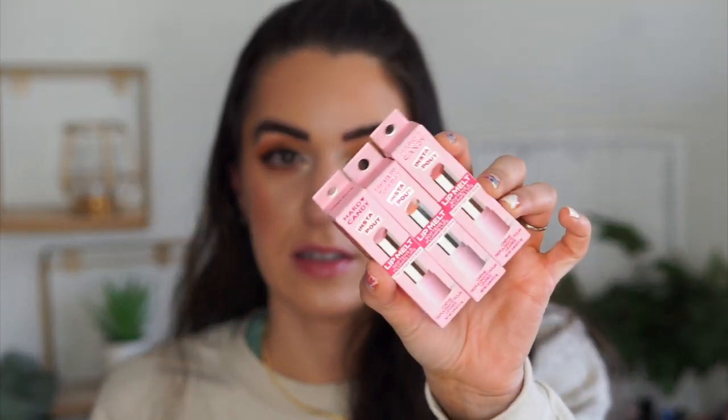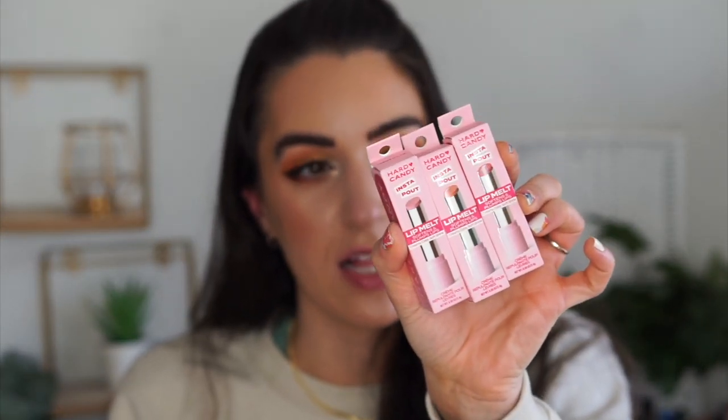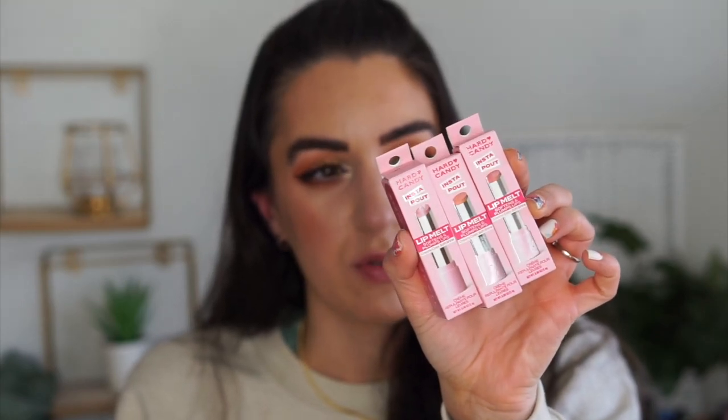These are a nourishing color that awakens your lips with a juicy plump pout. And then this is the Max Pout, which is a gentle plumper. I think I also have this in the clear lip melt in Meet Cute, which I think is the lightest color.